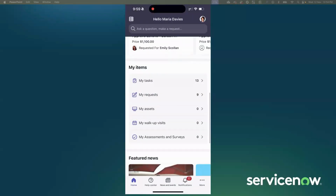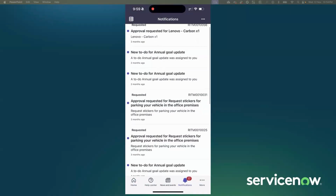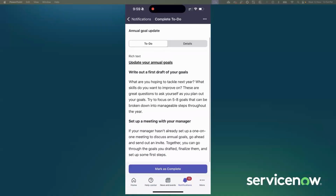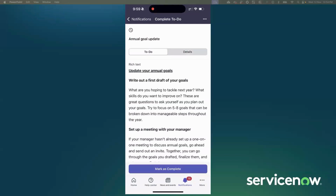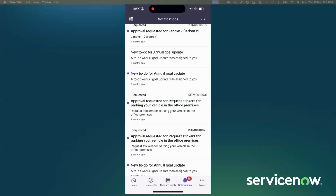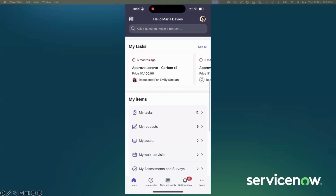As they come back to their home page, they will see there are 17 notifications pending. These notifications could be from their tasks as well. For example, they see a lot of new to-dos. They click on one of those to-dos, read about it, see all the details of that to-do, and can just mark it as complete. So while on their way to office, they have already seen all the tasks which have been assigned to them. They have seen the request status pending, and they have also marked one of the to-dos as complete from their mobile application itself.